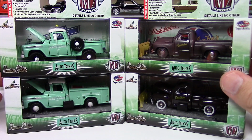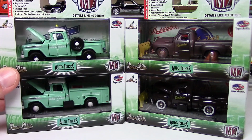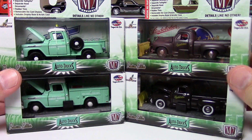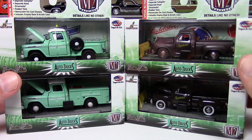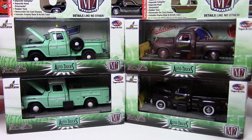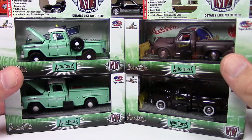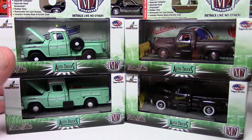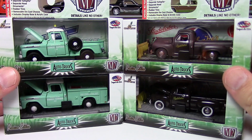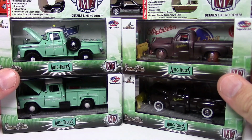On the right here are the 2 Studebaker releases. On the left are the 2 Chevrolet Apache truck releases. There are 2 more trucks in this release. It's the Dodge COE, and I didn't pick that one up just because I went with these 4. It's sort of an army green color, and it actually is the chase piece. I think there's a regular COE truck, a regular stake bed, and then I think the stake bed is the chase piece, but I didn't find the chase piece, but that's all right.